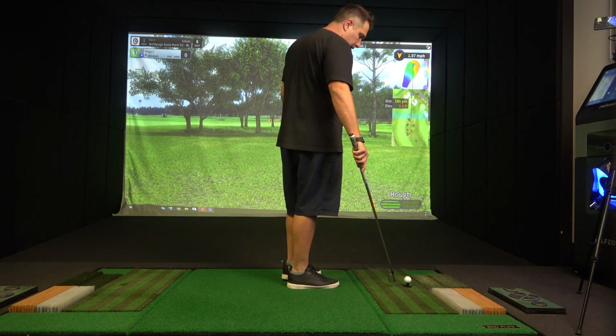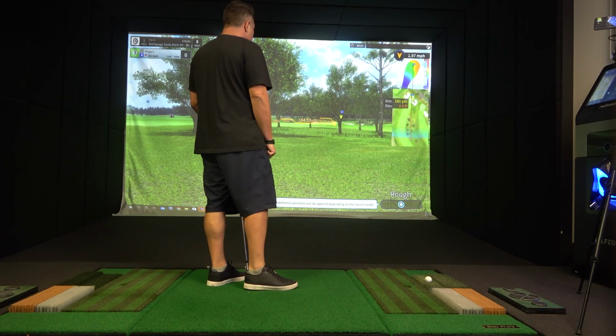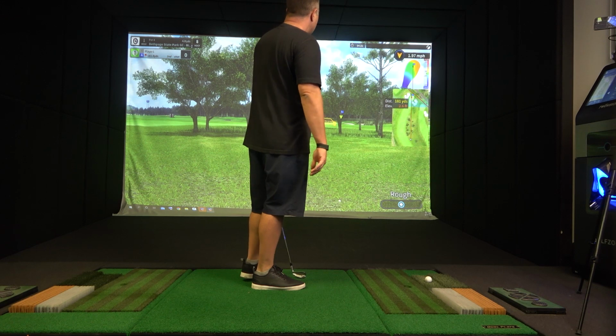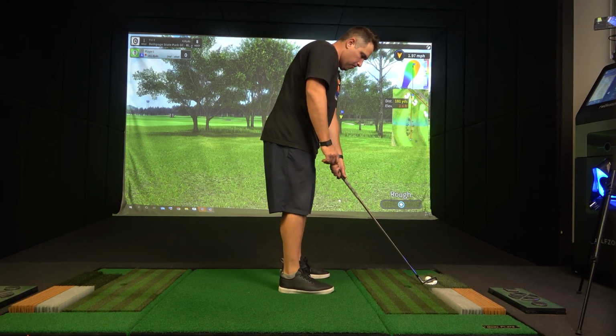So right now we're in the rough, not the thick stuff, the normal stuff. So we're going to go ahead and move right here. Now it says we're in the blue, we're ready to go, and we're about 164 yards out in the rough. Let's see if I can get it back on the fairway.